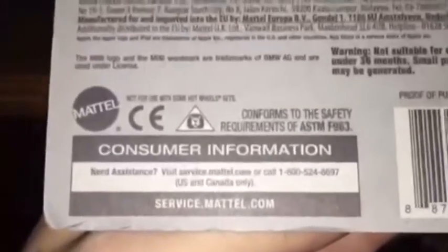This is a scan. You can use that to get your own thing off the thing, and then, consumer information needs to be under 3 years old. But we're already 30 seconds in this review, so that's it. I have nothing else to say about this, but yeah.